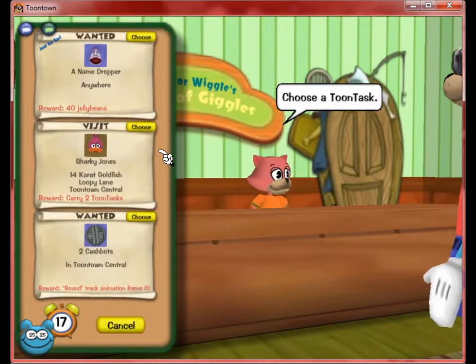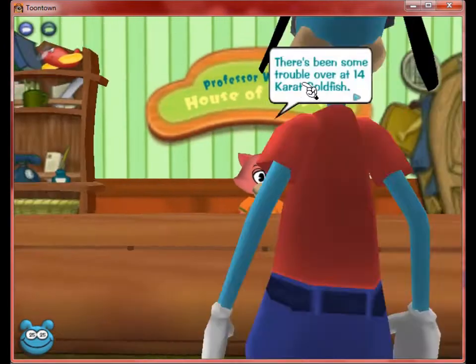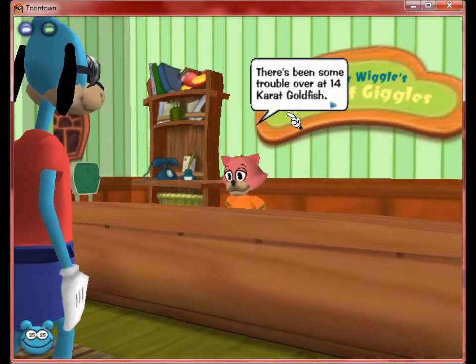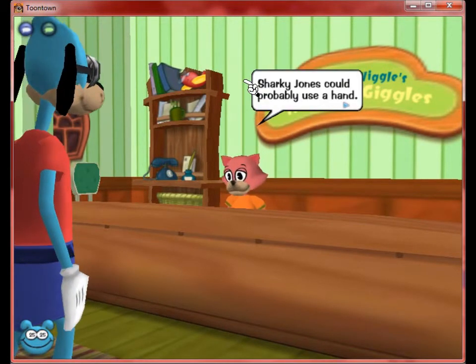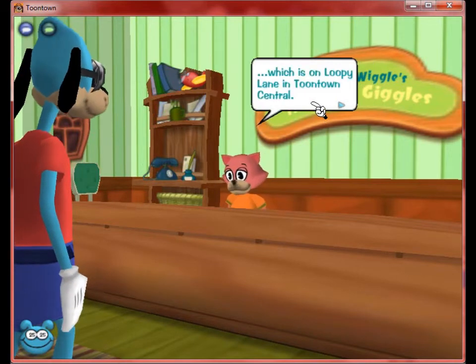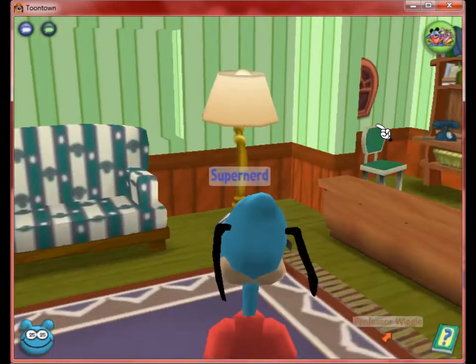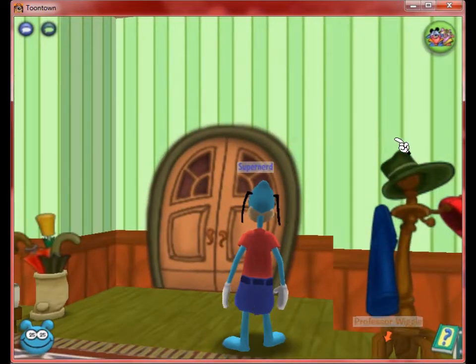And now, it is time for the one you've all been waiting for. Next part. Sharky Jones, 14-karat goldfish, Loopy Lane, Toontown Central. Carry 2 Toon tasks. There's been some trouble over at 14-karat goldfish. Sharky Jones could probably use a hand. Sharky Jones building is called 14-karat goldfish, which is on Loopy Lane in Toontown Central. Bye. Okay, so yeah, that's what we're doing next time.